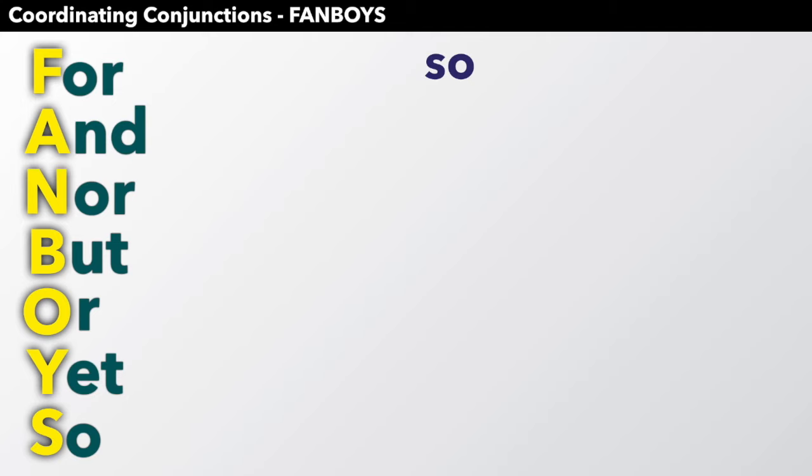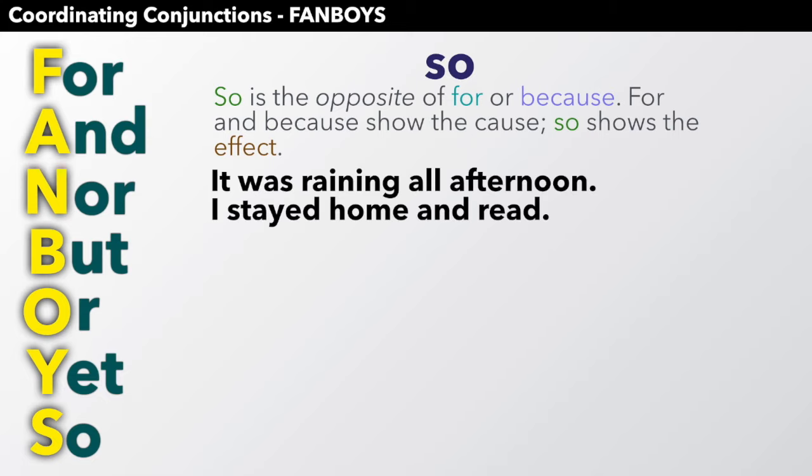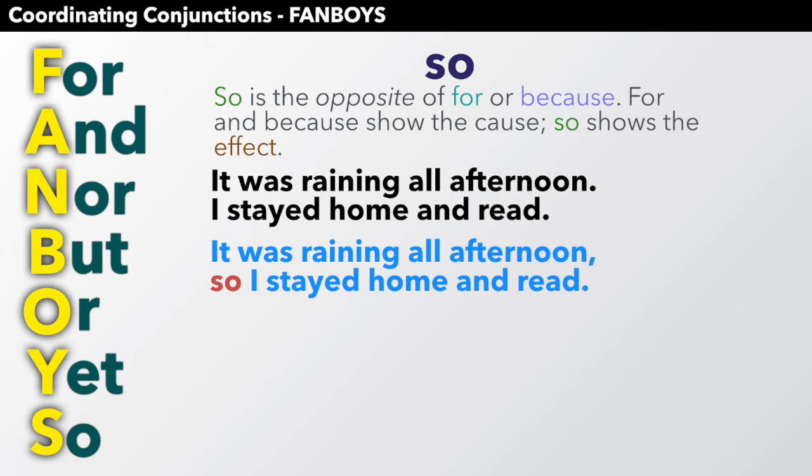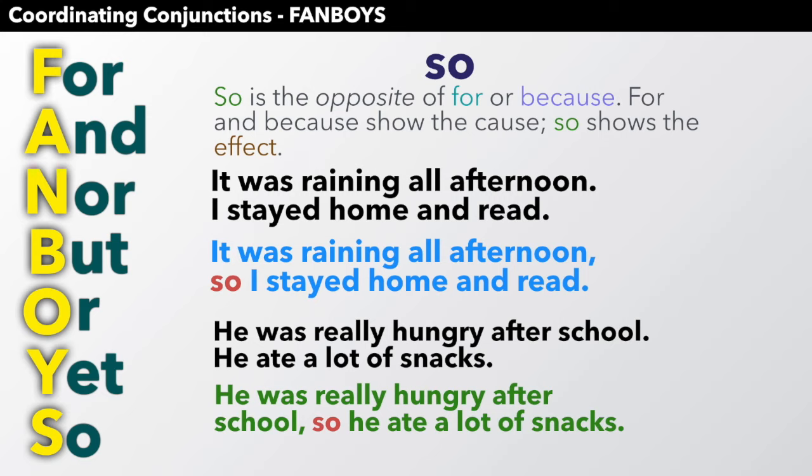Last we have so. So is the opposite of for or because. For and because show the cause. So shows the effect. It was raining all afternoon. I stayed home and read. It was raining all afternoon, so I stayed home and read. It was raining, and so shows what happened next, the effect. He was really hungry after school. He ate a lot of snacks. We can use so to put these together. He was really hungry after school, so he ate a lot of snacks.